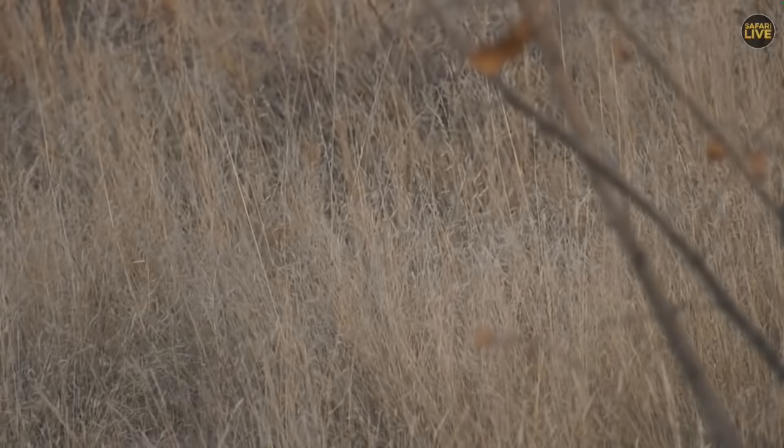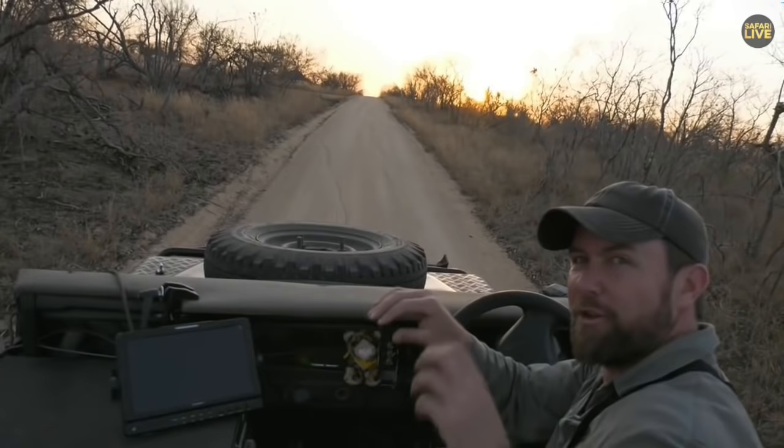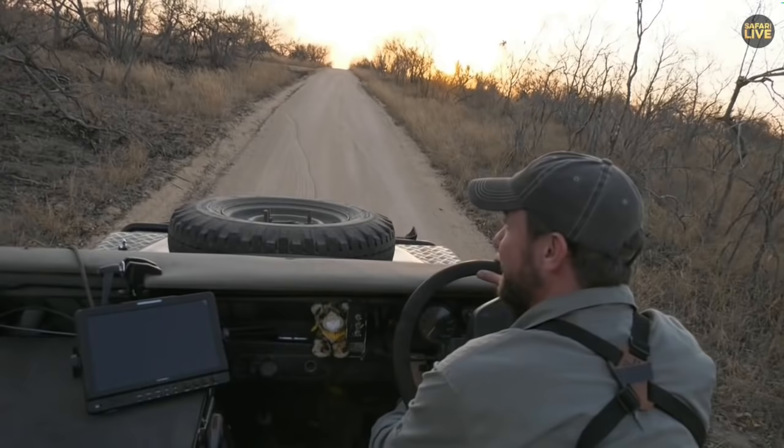No. The action was over as quickly as it started. That was very cool, though. We saw them having a proper little fight, one on the back foot. Sounds like they're fighting. I didn't know what he was talking about. We had just seen a squirrel. So, anyway, that was fun.